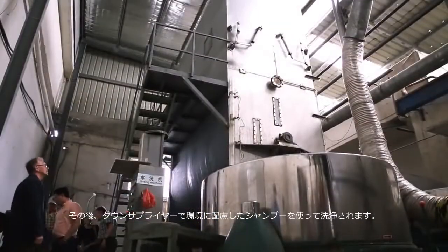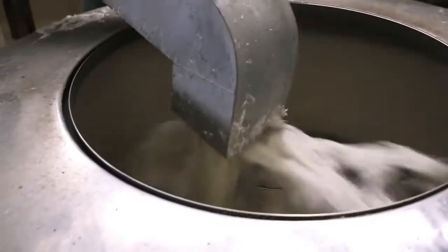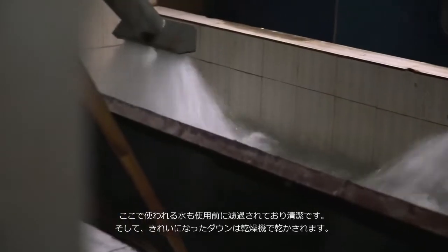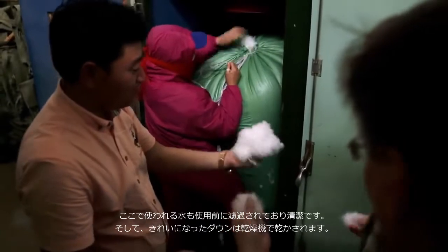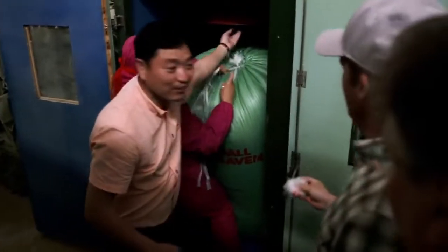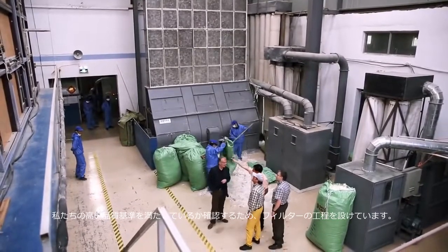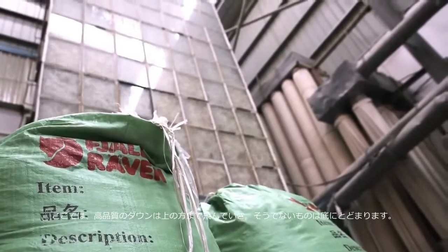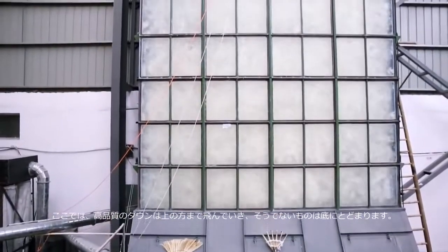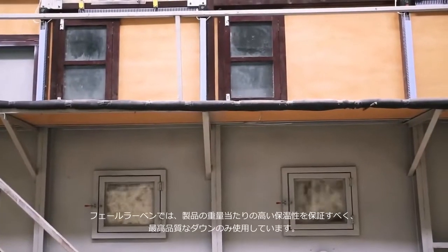At the down supplier, the down is washed with an environmentally friendly shampoo. The water used is cleaned and filtered before it's released, and the clean down is then dried in a tumble dryer. In order to ensure that the down meets our high requirements, it undergoes a filtering process. The down of the highest quality will float all the way to the top, while the lower quality down will stay at the bottom. At FJALLRAVEN, we use only the highest quality to ensure that our products have a high warmth-to-weight ratio.